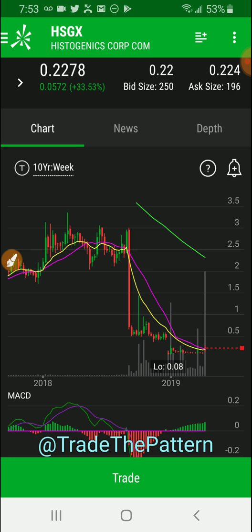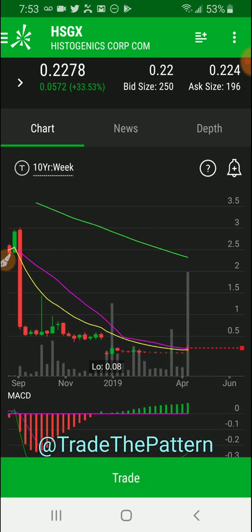But I wouldn't necessarily take it as a long-term trade, and that's just me personally. You have a declining 200-day moving average, the granddaddy of all the moving averages. You've got a declining 20 SMA and 13 EMA. That basically confirms the overall downtrend.